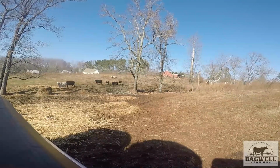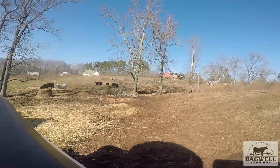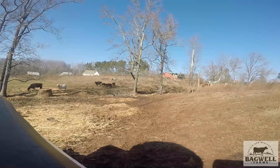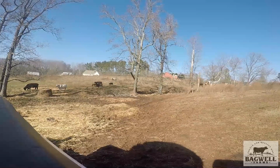And for those that don't know, yes, we do feed bread to the calves and stuff we have there around the house, and then we use it to catch our calves at these pastures and stuff we've got, and catch cows. It's just basically a feed supplement.